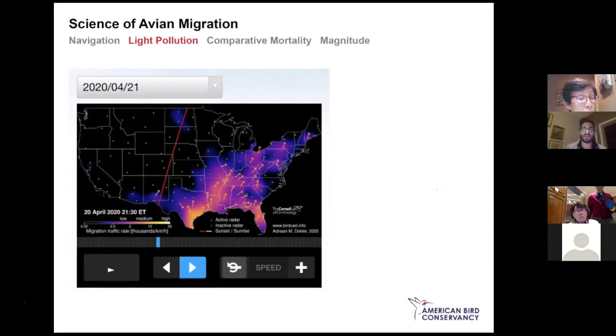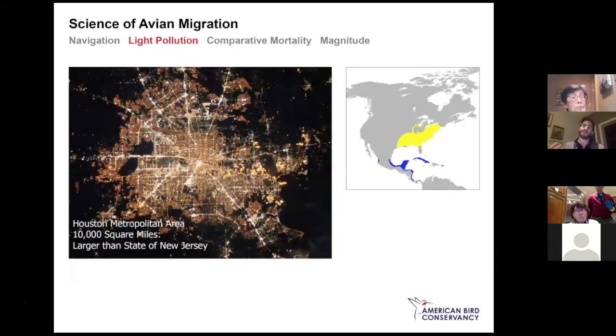But talking a little bit more about Texas, the map on the right shows the migration map of that hooded warbler that I had showed a few slides ago. So that bird is going to cross the Gulf of Mexico in the springtime. And as it's approaching the Gulf Coast, it's going to somehow have to deal with Houston, Texas, right on the coast there. Houston is 10,000 square miles, a huge metropolitan area, with a lot of light pollution coming from that city.